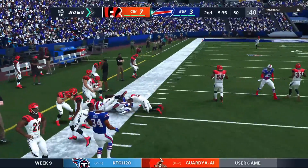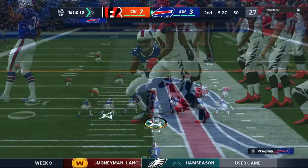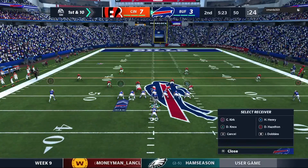Throwing left side here, and it's complete. And he's going to be out of bounds right at midfield. Give him 22 there on the 3rd down conversion.